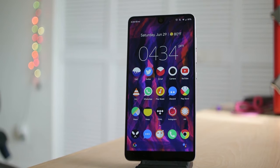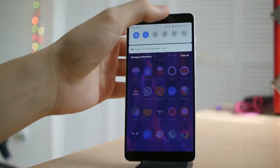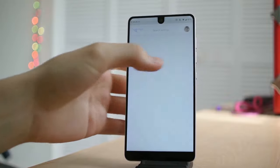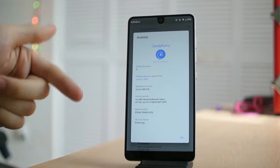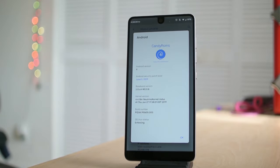So it's not the most feature-packed ROM, but it's definitely daily driver material if you're looking for that sort of thing. So this is running Android 9.0 and the most recent security patch. If we want to take a look at that, we can. Android version 9, June 5th security patch.